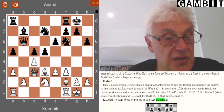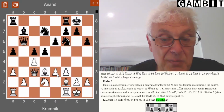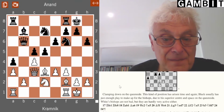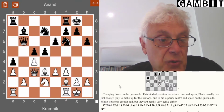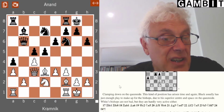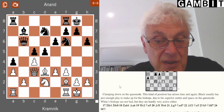So Kramnik decided to drop his bishop back so as to secure the slightly weak pawn on e3, and black continued with the plan. This position is about equal. Black has enough play on the queen side to compensate for the two bishops, and white has no effective way of changing the pawn structure in his favour.